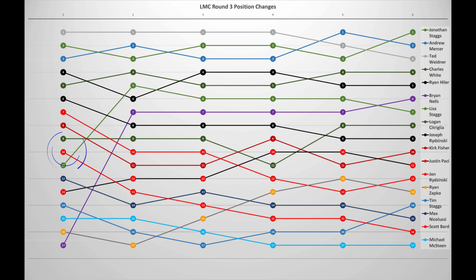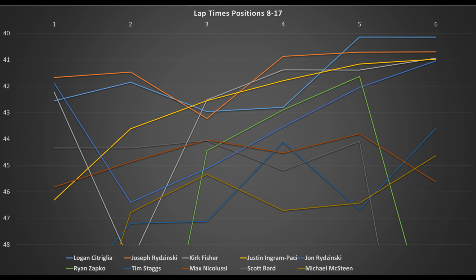If we look at Scott Bard, who after his first run was in 10th and wound up finishing P16. At first glance, it looks like he got slower, but you can't get slower at autocross. So what actually happened there? How did he drop that many positions? Basically, when we look at the run times, he continued to run a very steady run. His first run was only about a quarter second slower than his best run of the day.